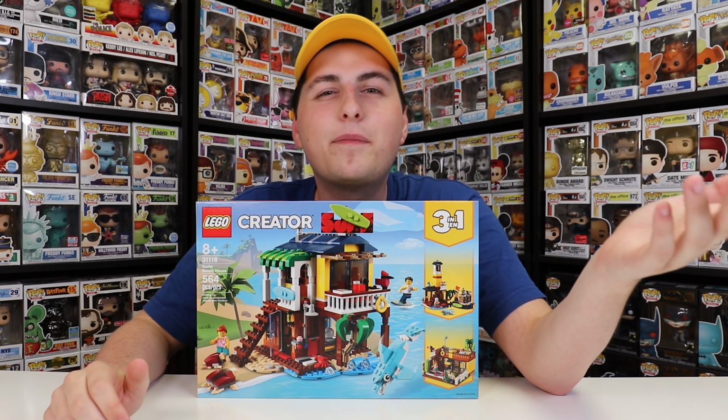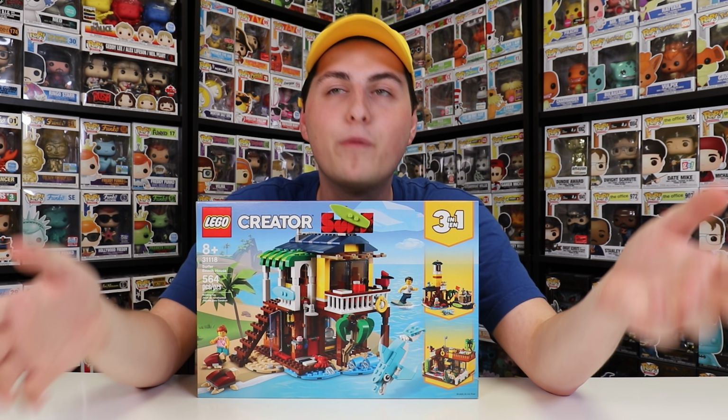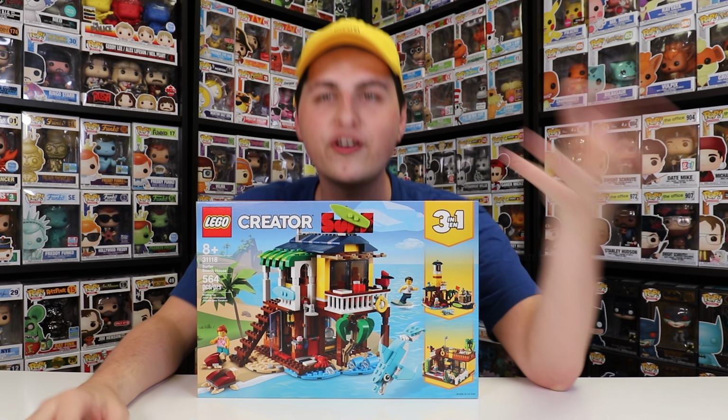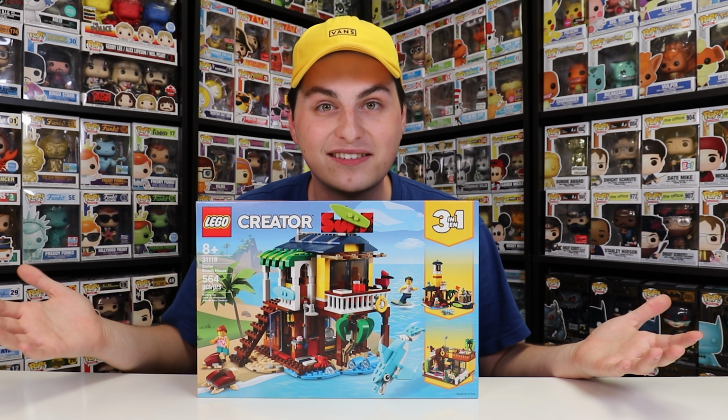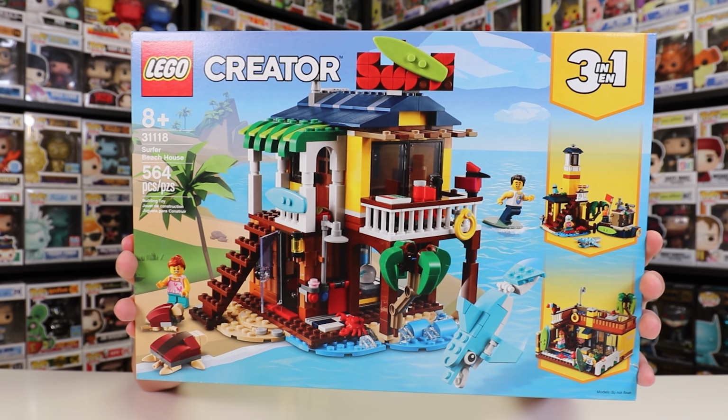And maybe I should have picked it up online so that way I could have got points for it, but I don't really care. What am I going to do with Legoland tickets at the moment? I know you can get like $10 to $20 off, but I wanted to get it today so we could build it tonight. And if you guys want to check it out a little bit closer up, there it is right there. This is definitely an interesting set.